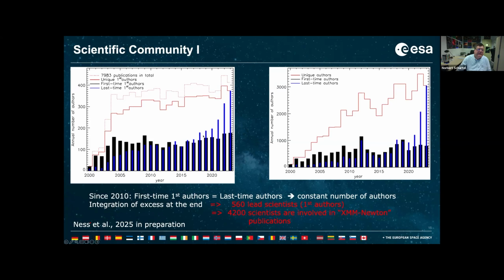But now, the fantastic thing is, given the constant here, it means we have a constant community, and this excess integrated gives you simply the total number, because there are people who work on a paper but have not published so far. And this allows us basically to conclude we have 460 lead scientists publishing as first authors papers using XMM-Newton data.